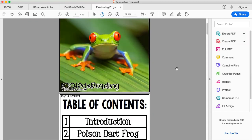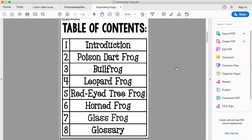Fascinating Frogs. On our table of contents, we see that page 1 is the introduction, page 2 is the poison dart frog, page 3, bullfrog, page 4, leopard frog, page 5, red-eyed tree frog, 6, horned frog, 7, glass frog, and 8, glossary. Who remembers what the glossary tells us?